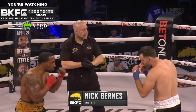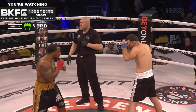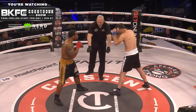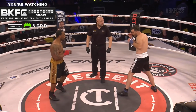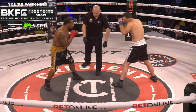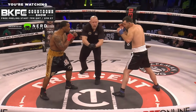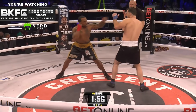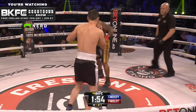Derek Finley said, if I'm continually moving my hands and my head, I will win this fight. Lindsey said, I respect Finley's counters. I have to re-counter his counters. It's not as simple as that, but it kind of is. MMA versus boxing, round number 1. Black and white trunks for Jake Lindsey, black and gold trunks for Derek Finley.